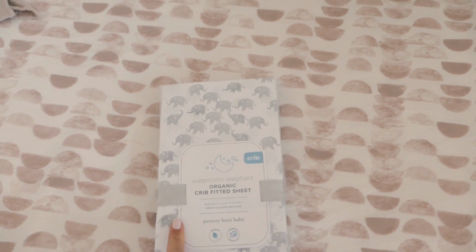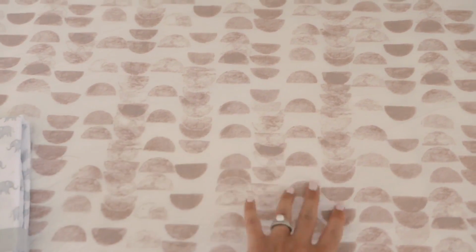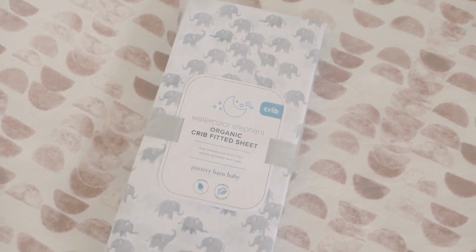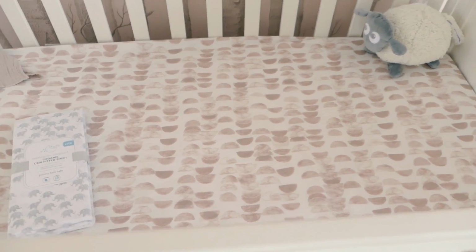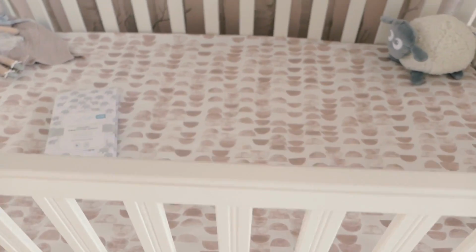I don't think I showed you these cot sheets last time, but these are Pottery Barn's exclusive designs for John Lewis. So I bought this lovely brushstroke kind of design in the colour palette of the room, that dusty pink. And this cute little grey elephant style as well. They feel really nice. They fit the crib really well. And so I got that.